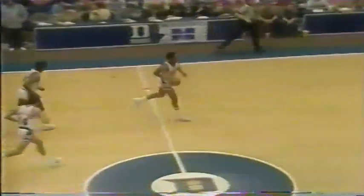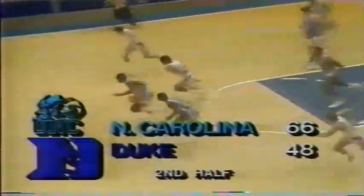Doherty on the left side. Down low, Sam Perkins got it. 66-48. 18-point lead, equaling the high of the game for North Carolina. Stripped again by Jimmy Black to Jordan, and he tried to jam, and he came off the back of the iron and was fouled by Taylor.